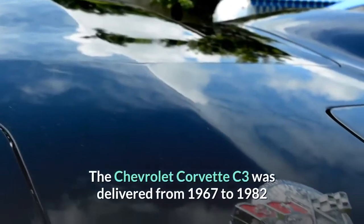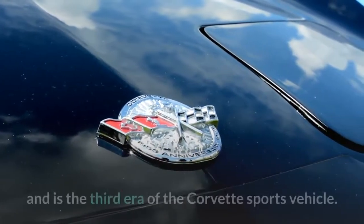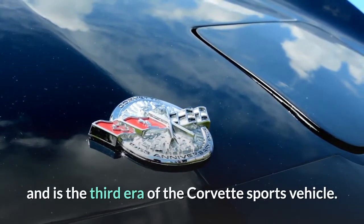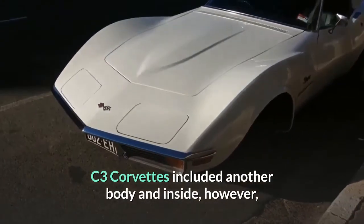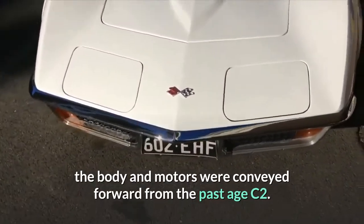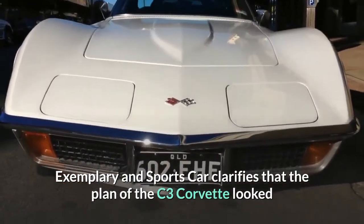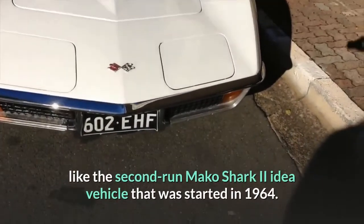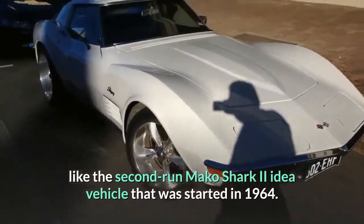The Chevrolet Corvette C3 was delivered from 1967 to 1982 and is the third era of the Corvette sports vehicle. C3 Corvettes included another body and inside, however, the body and motors were conveyed forward from the past generation C2. Classic and Sports Car explains that the design of the C3 Corvette resembled the second-run Mako Shark II concept vehicle that was started in 1964.